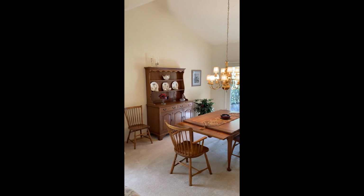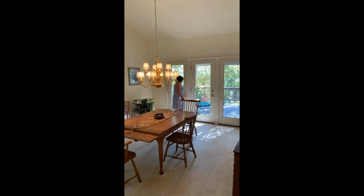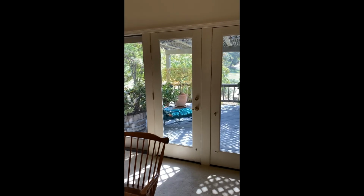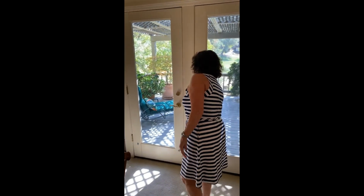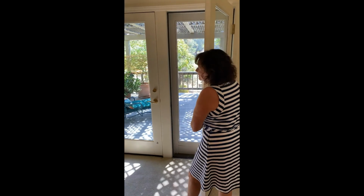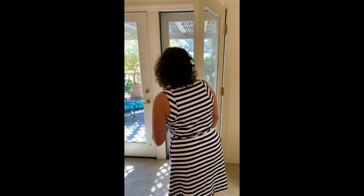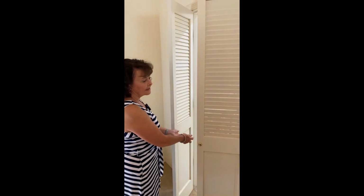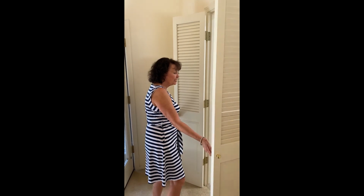So here you are right off the kitchen, a great space to entertain for the holidays. And during the summer months, you can open up these windows, and this is an entire screen on both sides of this door. So a nice way to let in the fresh air while you're entertaining your guests. There are doors to close off the kitchen.